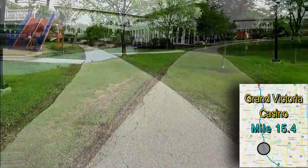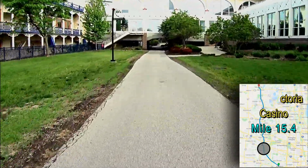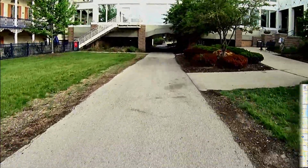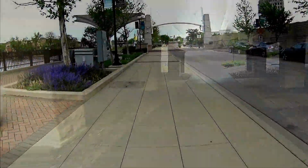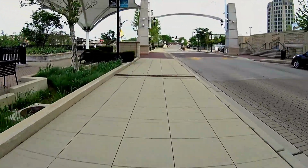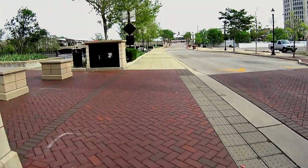You enter the downtown Elgin area at the Grand Victoria Casino. You can stop here. There are restaurants on the right and casino on the left. They also have drinking fountains. They do a great job separating motorists from bicyclists from pedestrians here. Traveling through Elgin is very easy.